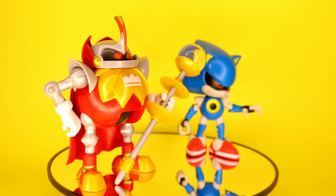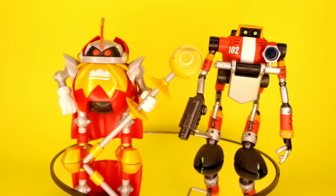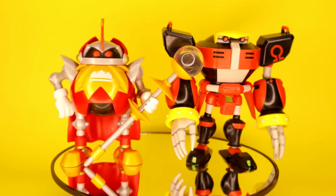Personally, I still think Metal Sonic is more goated. That's just my opinion, though. And again, Gamma is a lot cooler. He's the best robot. He saves us all. And then we got Omega over here saying, like, every other Eggman robot is trash. Alright, I guess I'm just gonna put him over here. I'm running low on space.